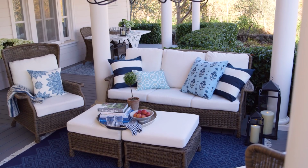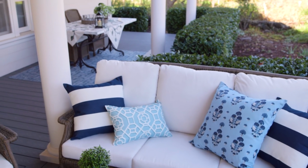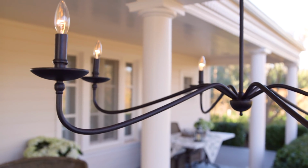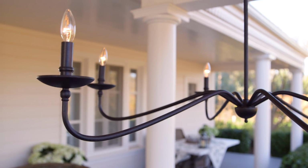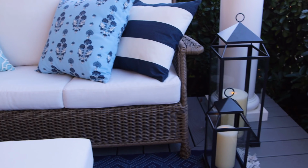Because we knew it was going to be a nighttime space, lighting was important. So we took two approaches. The first was the chandelier. We decided that it would be great to do something big. So we kind of went big with the chandelier. And if you want it to be even more chill than that, we threw in some lanterns. So this is the perfect kind of 9 o'clock space.